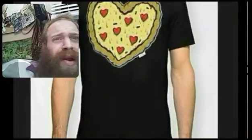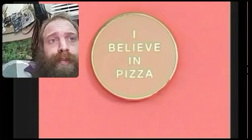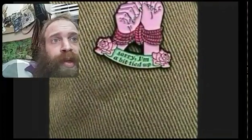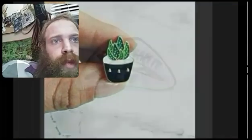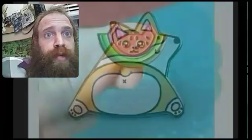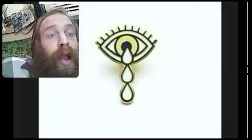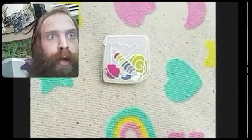Tea and coffee kind of go hand in hand for some reason. Camping. These objects, I'm sorry, I'm a bit tied up. Cactuses are huge. Cactuses and sloths, those two are the biggest ones. Watermelon, rainbow kitten. Avocados are really big. That's tier 3.